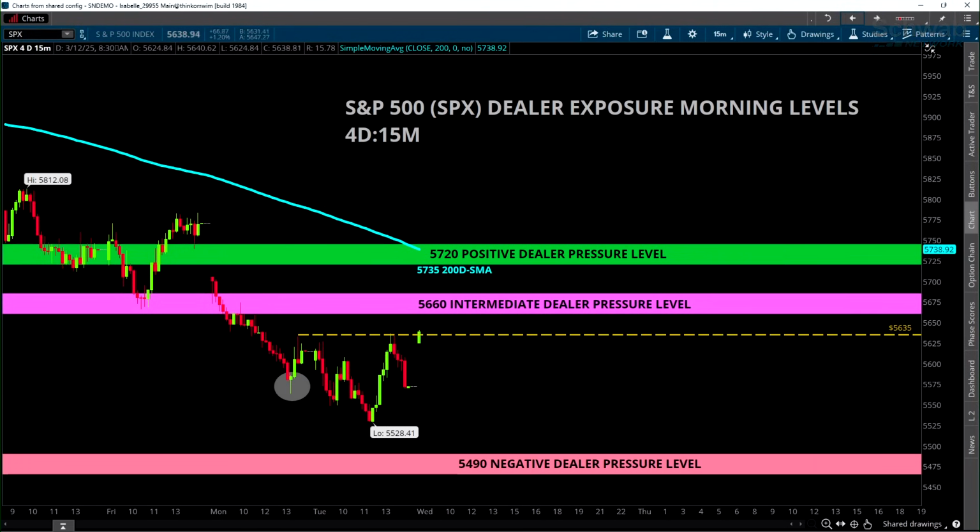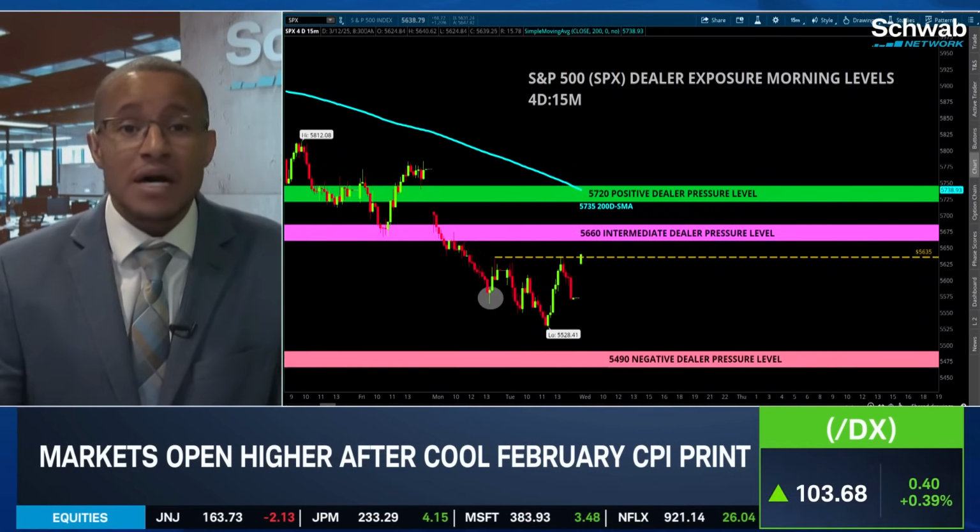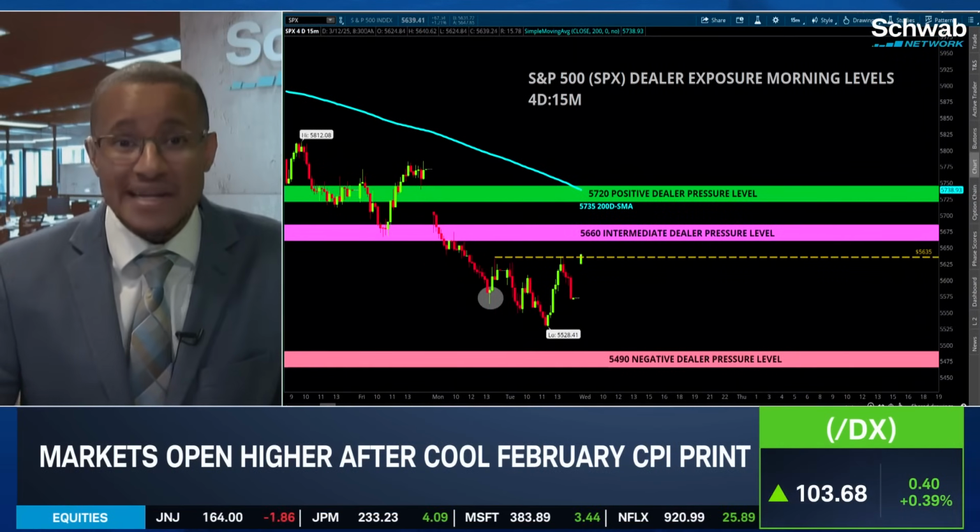And then looking to the upside, 57.20, maybe a potential reclaim or test of the 200-day moving average, which is sitting at around 57.35. To the downside, if we do break and get this selling event, a lot of these pops that we've seen throughout this whole downturn have been followed by individuals selling into strength.